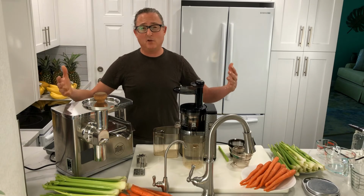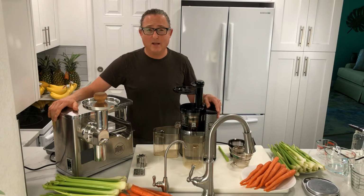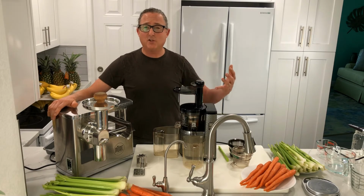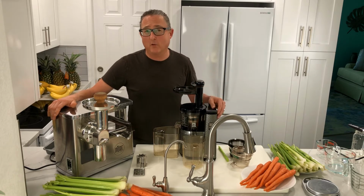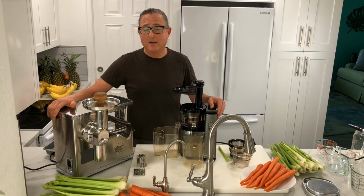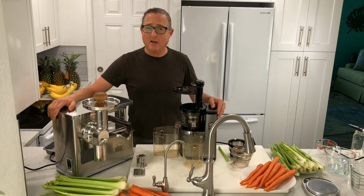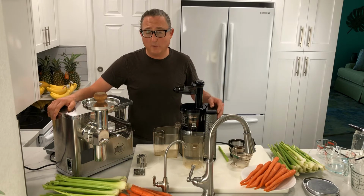So both of these juicers are labeled as cold press juicers. And what does that mean? It simply means that we're not heating the juice through a super fast spinning basket like a centrifugal style juicer does. For example, like the Breville style of juicer or the Jack LaLanne style of juicer. Any of those juicers are classified as centrifugal styles and not slow or cold press styles.